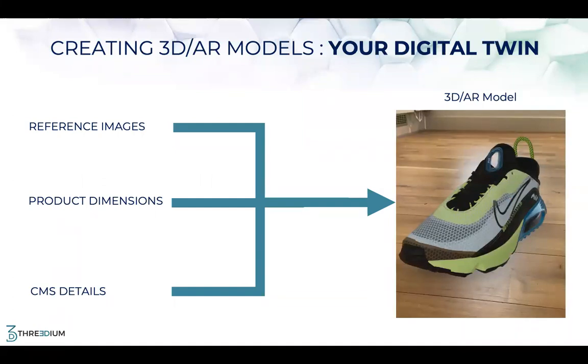So where do you start? How can you obtain 3D and AR formats of your own? Well, it's a very straightforward process. All we require are high resolution images that capture the entirety of a product. So this allows our modeling team to understand what the end result should look like.